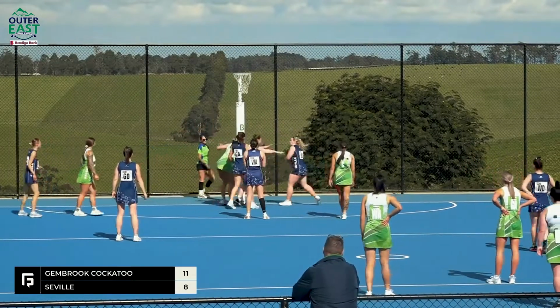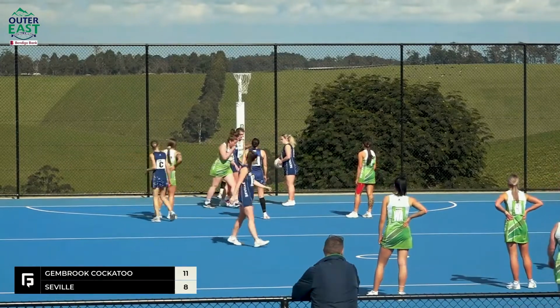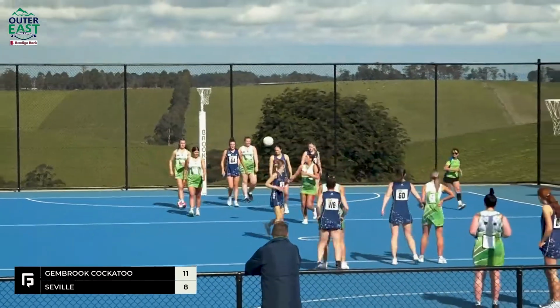Dowling pops over the top to Morse, so Morse has to put this through. Can she bring it back to 2 goals? It's 11-8 at the moment, the way of Gembrook Cockatoo. Seville need this one, and Ella Morse doesn't let them down. Score is 11-9 here now.